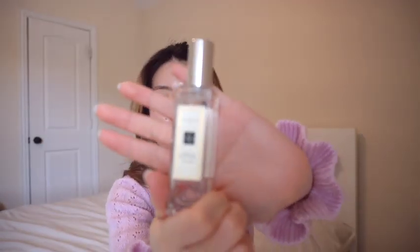We are almost done, guys. Next are a couple of my Jo Malone perfumes. The biggest reason why I got this one, Peony and Blush Suede, is that it's the travel size perfume.